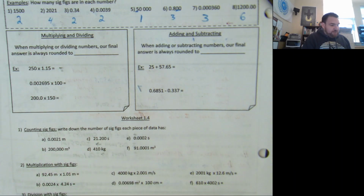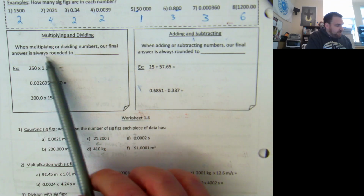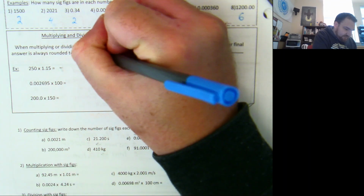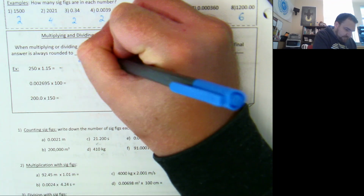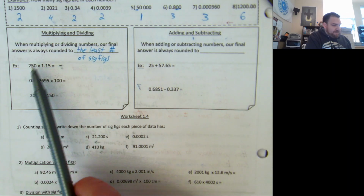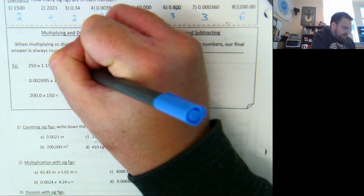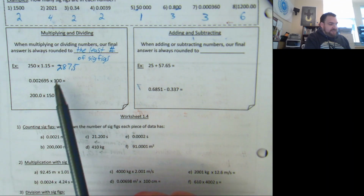So addition and subtraction have rules too. Addition, subtraction, multiplication, and division have rules too. When multiplying or dividing numbers, our final answer is always rounded to the least number of sig figs. So I've done the math here already. 250 times 1.15 is 2,807.5. But when we actually do math, we have to round to the least number of sig figs.